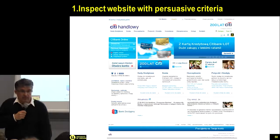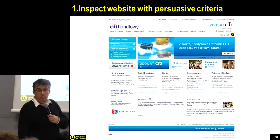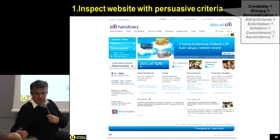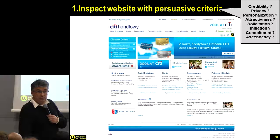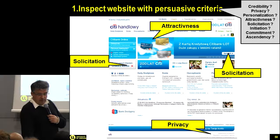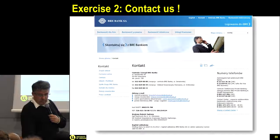I will give you some examples because I tried to work on the website of a bank in Poland, to show you what we can do with these criteria. For example, if you decide to inspect the website with credibility, privacy, personalization, attractiveness, solicitation, initiation or priming, commitment, and ascendency, you can see what to produce to improve your interfaces. This is a problem of attractiveness here. It's a problem of solicitation, privacy, personalization. So this is a specific analysis of persuasion in interfaces.